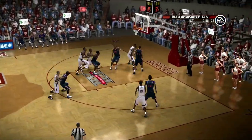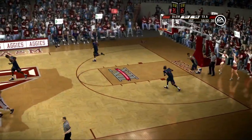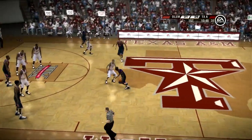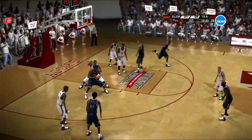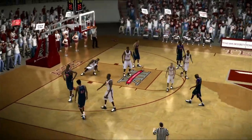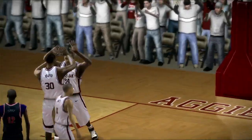The inside, leaning in, trying to draw contact. That was nice. Fakes a jumper. Listen to the crowd. You can cut the intensity with a knife. The Rutgers fans are going nuts. They're going bananas, Brad.